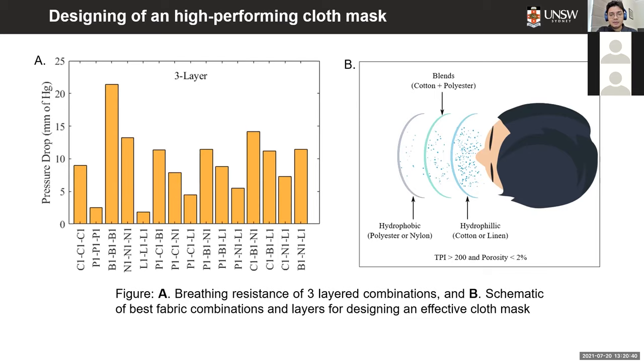However, we recommend a minimum of three layers is necessary to resemble the droplet blocking performance of a surgical mask. And we recommend a combination of cotton and linen as the inner layer, as we show in the figure, blends in the middle layer, and polyester nylon in the outer layer, which exhibited the best performance among all indicators tested.